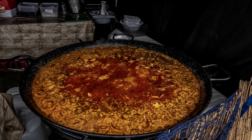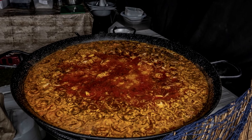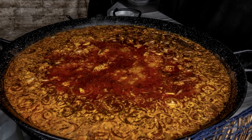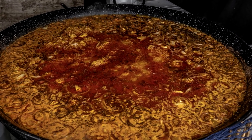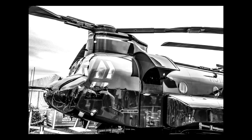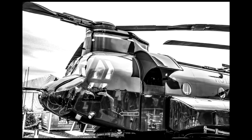And then the food that was there was tons of burgers and things like that as well, but also had a paella stand there as well, so a huge big pan there of paella, which looked quite tasty. So that was good, especially when the weather was pretty minging.